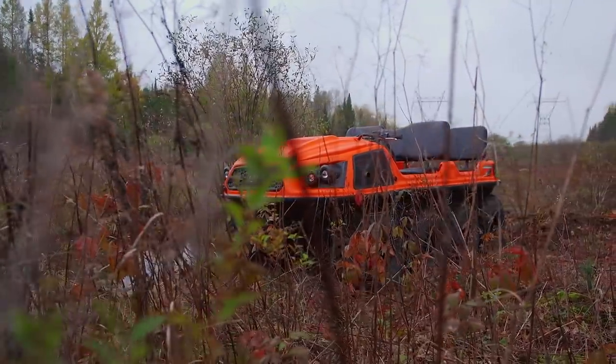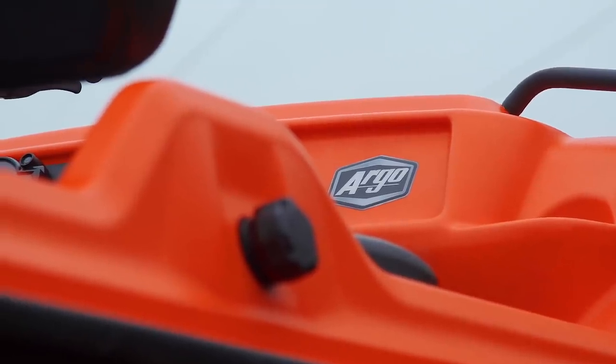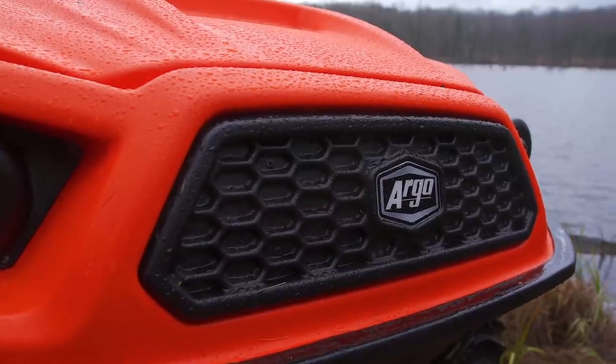Inasmuch as the Aurora is all new, to the untrained eye it may appear similar to archetypical 30-plus-year-old ARGOs still in production. By the way, those original ARGOs are still selling like hotcakes. In fact, ARGO sells every XTV they build every year.